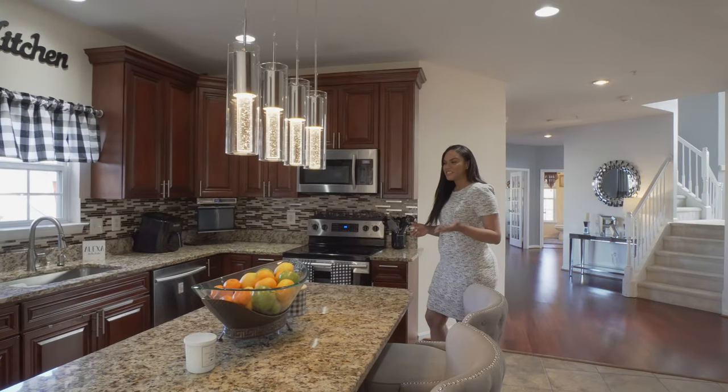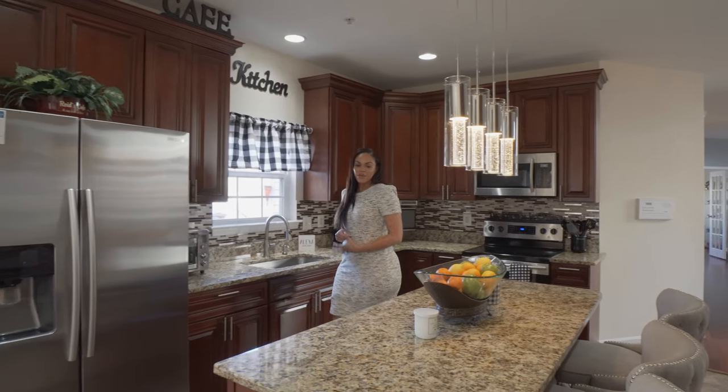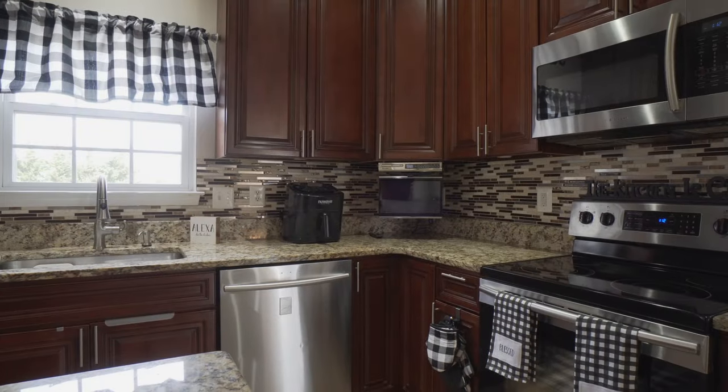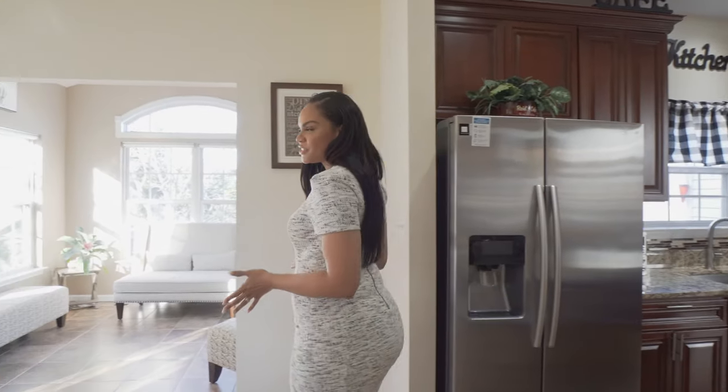Whether you're a chef or just have a really large family who loves to cook, this is the perfect kitchen for you. You have your beautiful granite countertop, your stainless steel appliances, your dining area, and this beautiful sunroom.